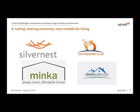I wanted to mention the new models for living that we're seeing. A couple in particular, Silver Nest and the Freebird Club. Freebird Club is out of Ireland, Silver Nest is in Colorado, where they are allowing people to, essentially, it's an Airbnb model designed for older people. But the thing about this is that it's more focused and tested, or the interaction is based on older people.